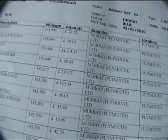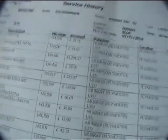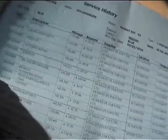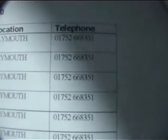Let's just have a quick run through what we've got here. We've got, blimey, a few big bills here. One for £1,201, that was done at 150k. It says exhaust, but that probably would be a turbo as well, I'd imagine. So a fairly biggish bill there. We can call Murray's and find out what was done. There's their telephone number if you so wish to find out what that big bill was for.